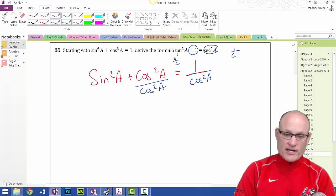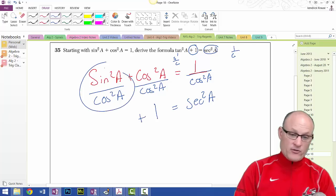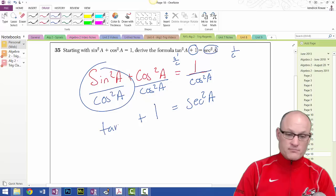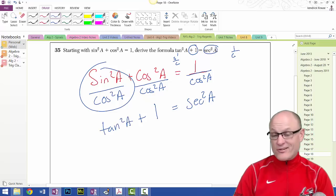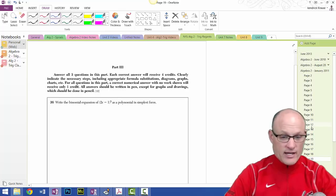Oh, look, if I do that, I get 1. And if I divide that by cosine squared A, I have to divide everything by cosine squared A. So this gives me 1, this gives me secant squared A, and this is tangent squared A. And believe it or not, that's all you had to do. It's kind of a dumb question. Most kids did not get that right.